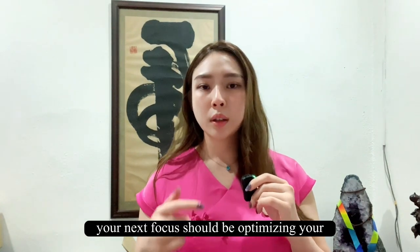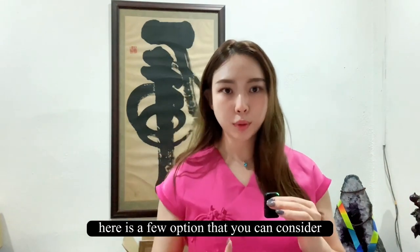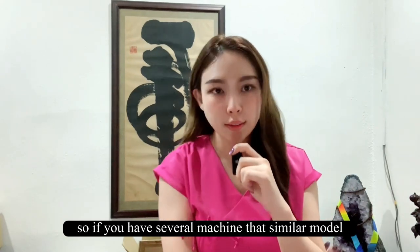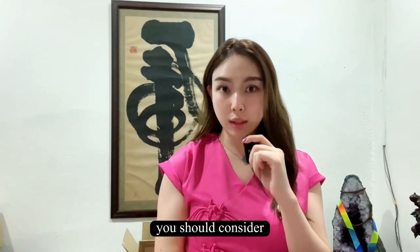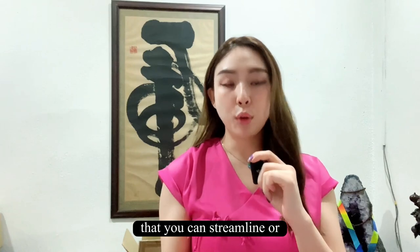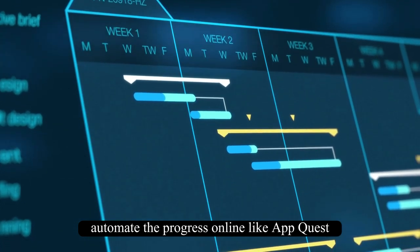However, your work isn't done. Your next focus should be optimizing your profits. So here are a few options that you can consider. The first one, optimize your inventory management. If you have several machines of a similar model, you should consider investing in inventory management software so that you can streamline or automate the process online, like Appcast.